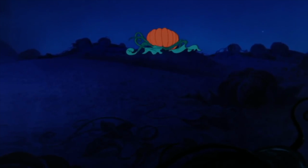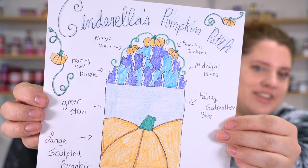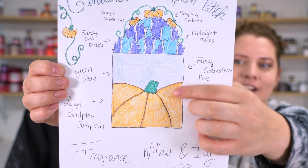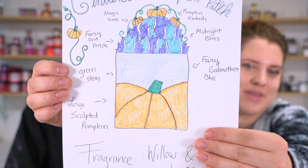Kenny, I feel, is doing something more complicated than I am, but I thought about the bouncing pumpkin in Cinderella when I thought of the word bouncy, of him picking up his little leaf skirts and bouncing over to the fairy godmother. So I made a design called Cinderella's Pumpkin Patch. So we're going to put this big bouncy pumpkin in here. It's gonna have a little green stem. We're gonna use some fairy godmother blue up here, like her dress, like she's gonna pick up that pumpkin.